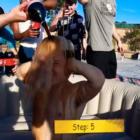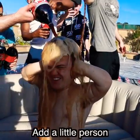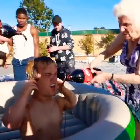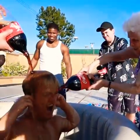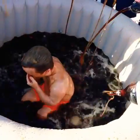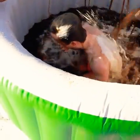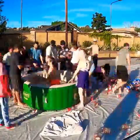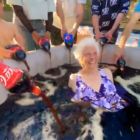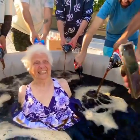Step five, throw a little person in there. Have them swim around a little bit. Ooh, that's sticky. Time for me to go for a swim.